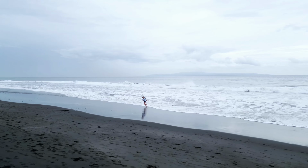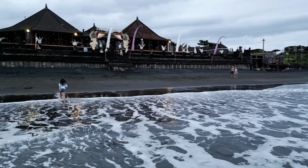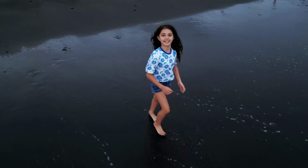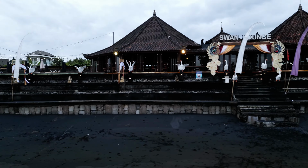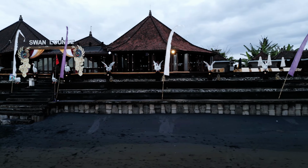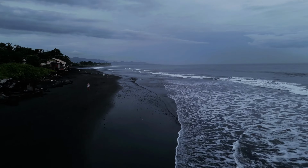Keramas Beach is a stunning black sand beach located on the east coast of Bali. It's a popular destination for surfers due to its consistent world-class waves that break over a shallow coral reef. The beach is situated near the village of Keramas and is surrounded by lush tropical vegetation and rice paddy. Visitors can rent sun lounges and umbrellas or take a stroll along the beach to soak up the local culture and cuisine.